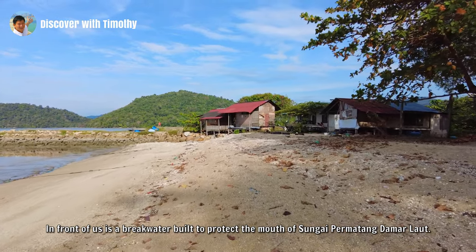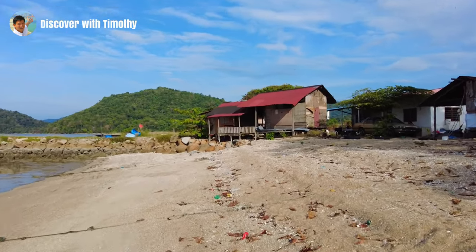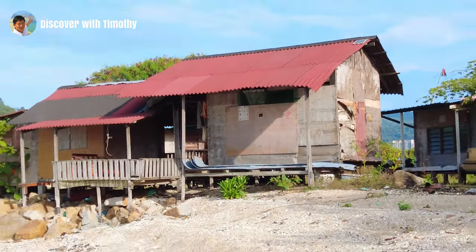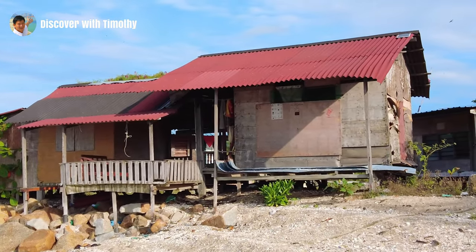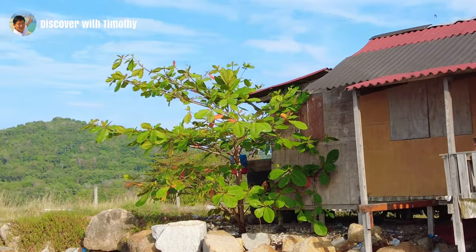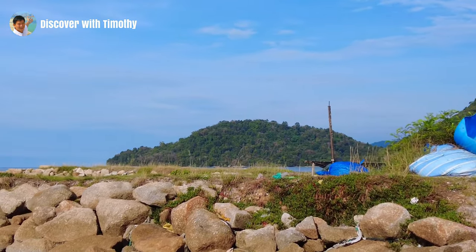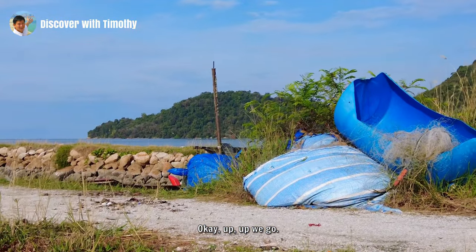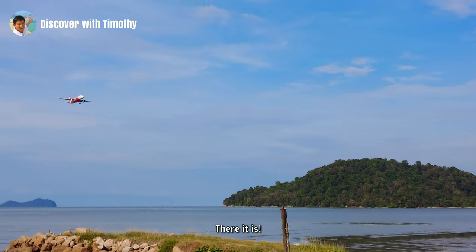In front of us is a breakwater built to protect the mouth of Sungai Permatang Damar Laut. We will climb onto the revetment at the breakwater. Okay, up we go. Can you hear it? A plane is coming in to land. There it is.